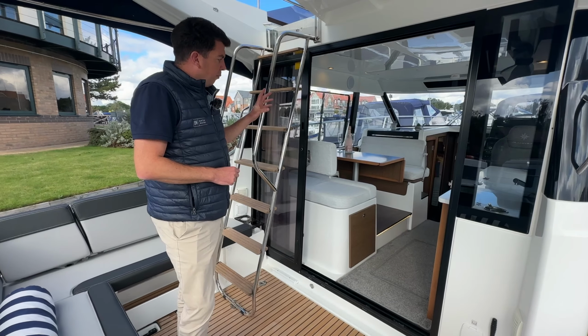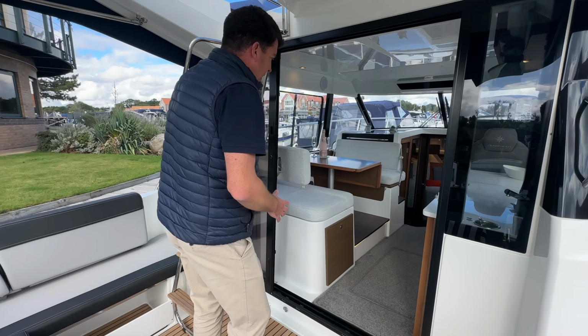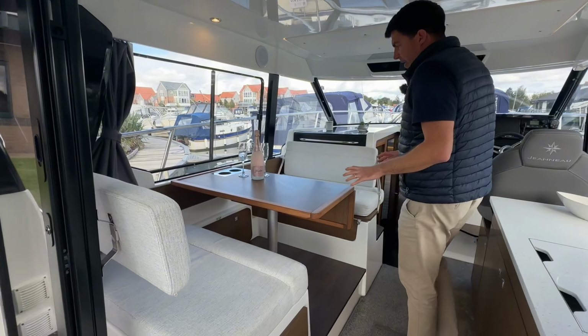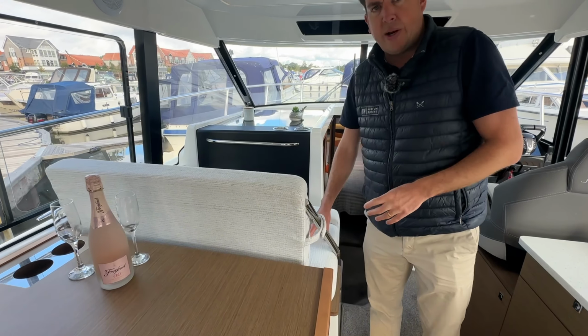We'll move inside first of all before going up onto the Flybridge. So on the port side you've got your saloon area. The upholstery is in lovely condition, and this area does convert into a double berth when needed. And you've also got this backrest here which moves backwards and acts as a co-pilot bench for when you're underway.